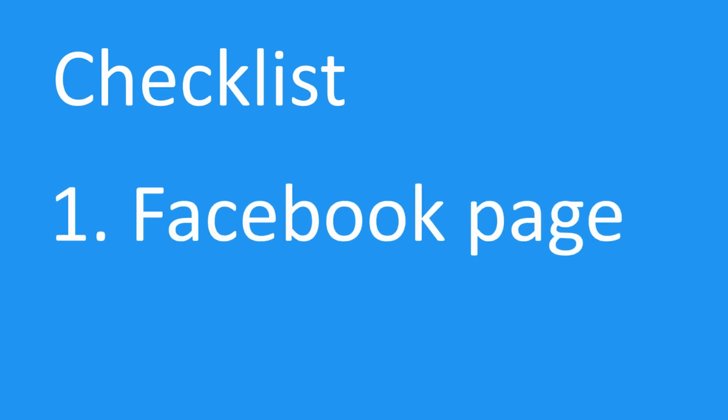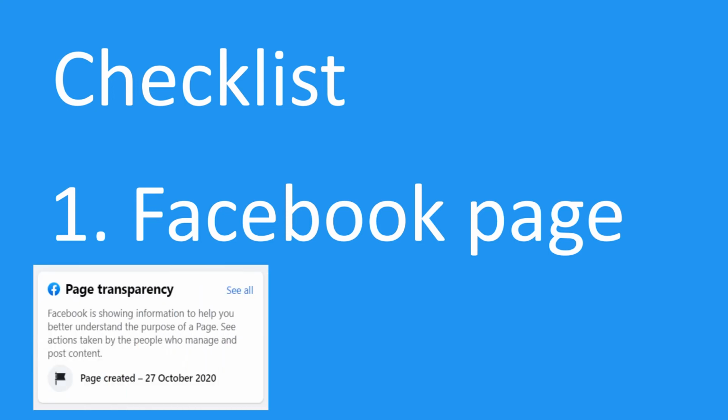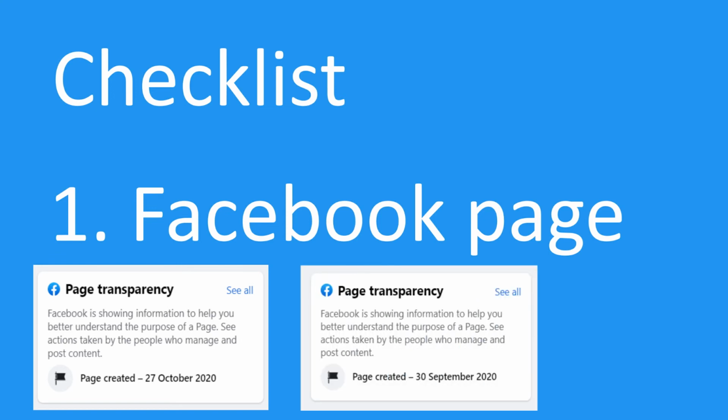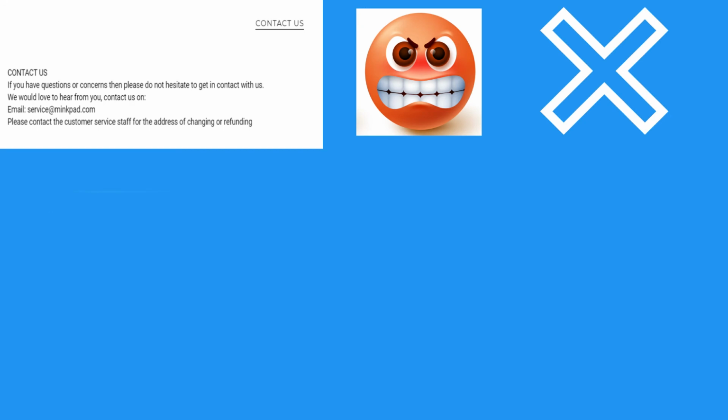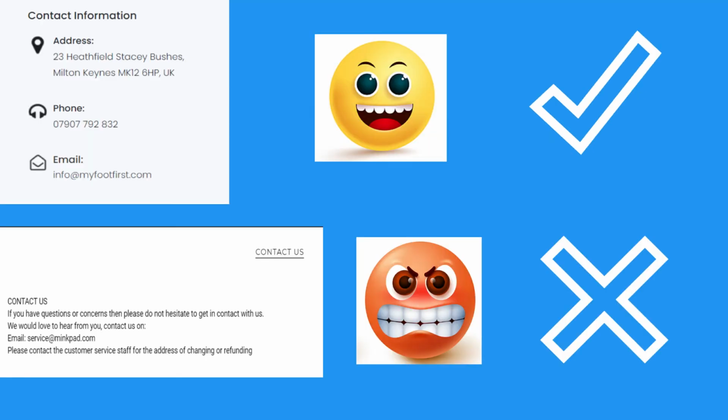So this is my checklist for protecting yourself when purchasing from what looks like a cheap advert on Facebook. 1. Always go to that company's Facebook page, have a look and see when the Facebook page was set up. If it was set up only recently, chances are they're not a legitimate page. 2. Go to their website, scroll down to the bottom and look at their contact details. If they only have an email address, again, chances are they're not a legitimate company. Most legitimate companies will have a telephone number, a shop address. Some of them have several shops and they give you their locations.